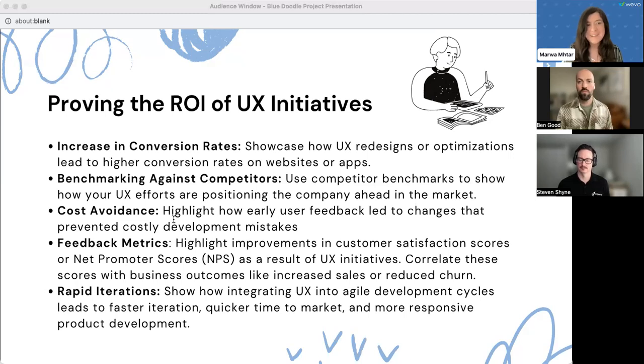As we wait for the audience questions to come in, I'd like to ask both of you to share a piece of advice for UX professionals that are navigating the challenges of today's job market. How can they better position themselves as vital contributors to their company's success?